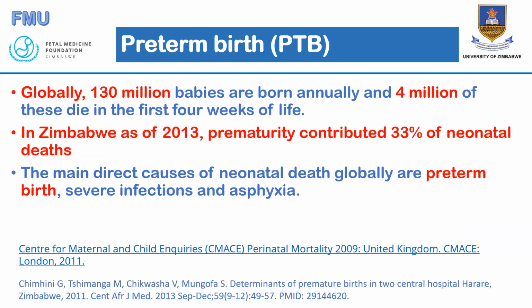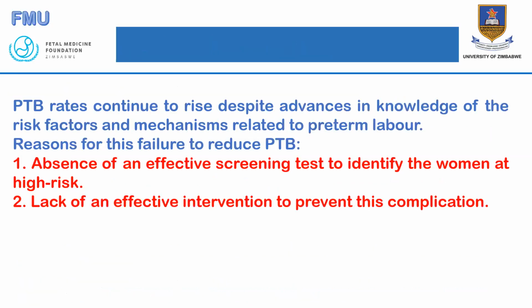So globally, about 130 million babies are born, of which 4 million of those will die in the first 4 weeks of life. And prematurity has been the major direct cause of that. In the Zimbabwean situation, as of 2013, prematurity led to 33% of neonatal deaths, which is quite significant.